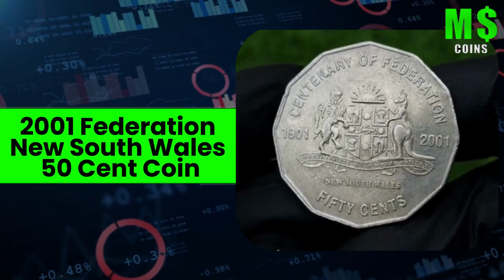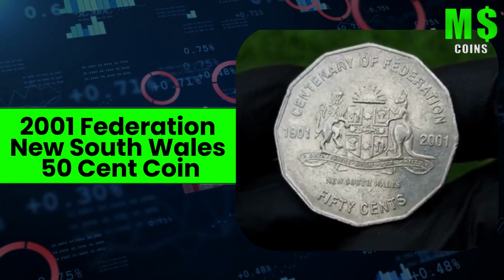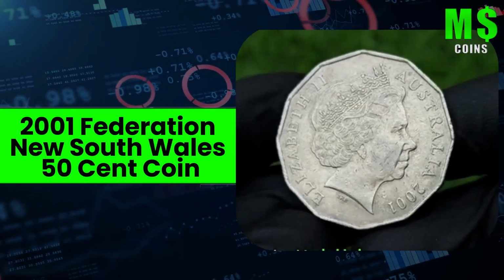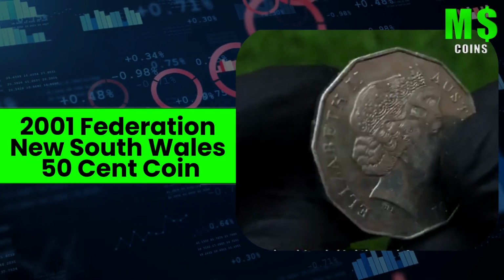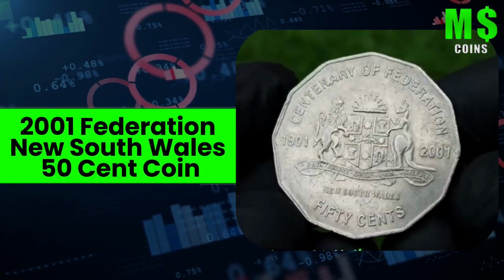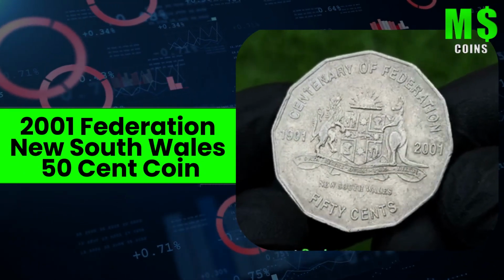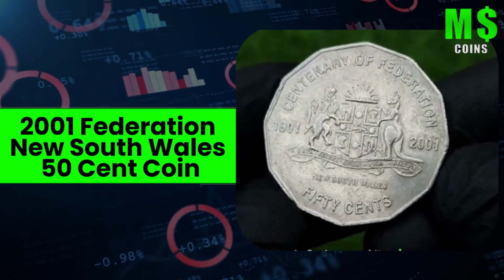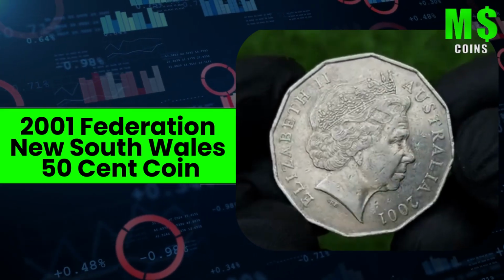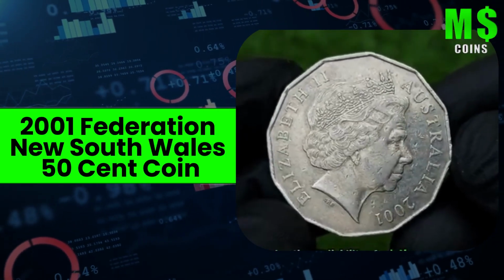While not the single most expensive commemorative coin, its symbolism, historical ties, and relative scarcity in top condition ensure that it continues to be a strong performer in the collector market. Both the Australia coat of arms and the New South Wales Federation coins stand as enduring reminders of the importance of the 2001 centennial celebrations. They are attractive, historically rich, and increasingly hard to source in pristine condition.